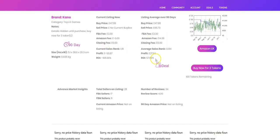The next thing I want to mention is that you can see here buy now for 3 tokens. Deal prices will range from 1 to either 2 or 3 deal tokens depending on the perceived quality of the deal. But I'm going to go ahead and buy it and see what's actually happening here. And this might be a good example because if there is a problem, what I can do is straight away just log an issue and I'll be refunded. But let's go and look at it. I'm going to go ahead and buy this deal.